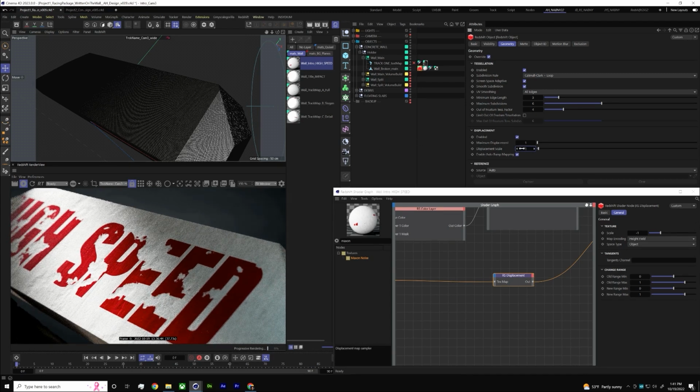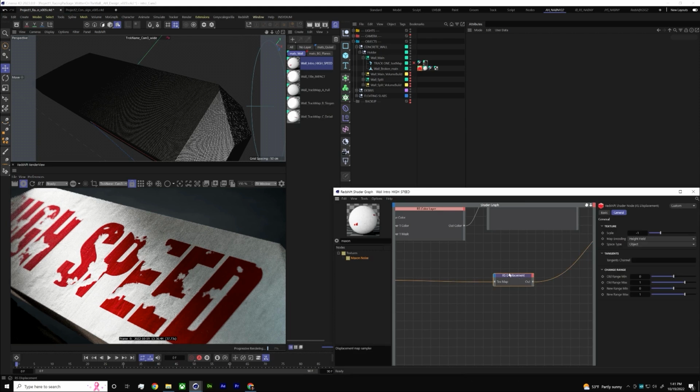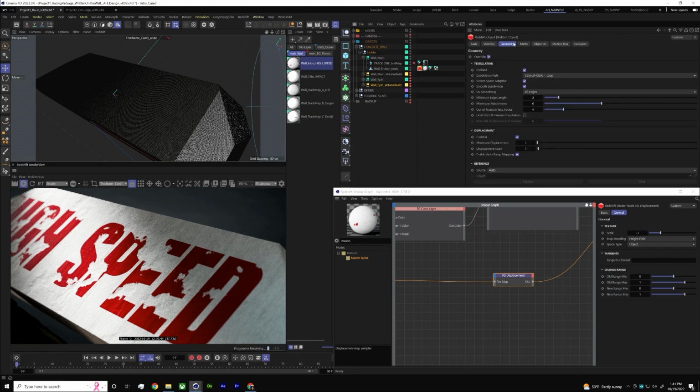So think of these things rather than messing with this. This is just sort of like negative or positive to me. But think of these displacement settings on the tag in geometry down here as your main base for where you're going to do this setting. So the maximum displacement is, in world units, how much displacement you're going to be allowed.